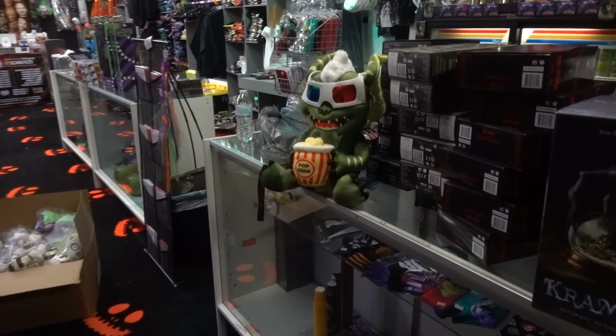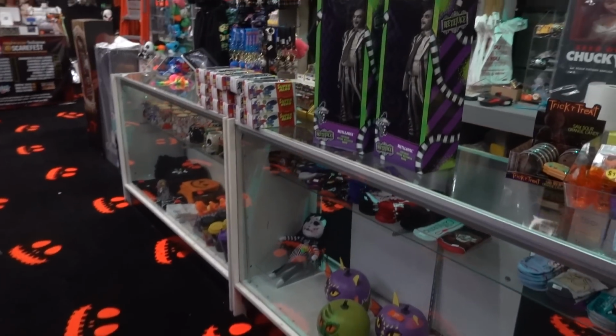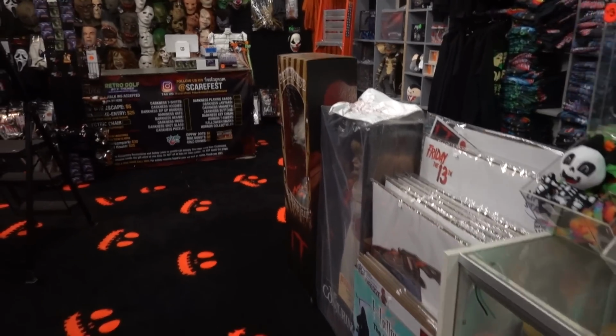And all this stuff came in. And a whole bunch of stuff is coming in tomorrow from Trick or Treat Studios. So the retail store is going to be loaded to the gills prior to Transworld. Now real quick, this is going to be a shorter video because we're going to go take a look at these 2 new animatronics, and then I'm going to explain what's going on with them.